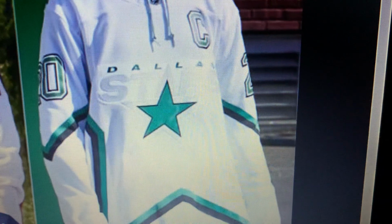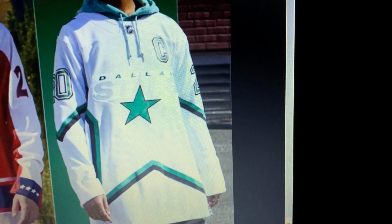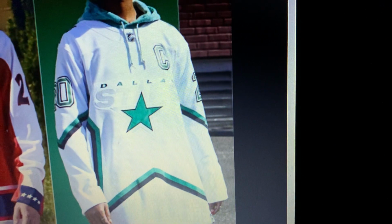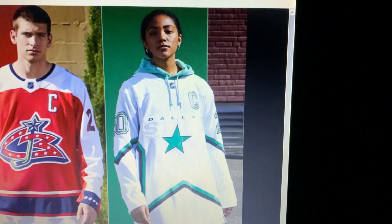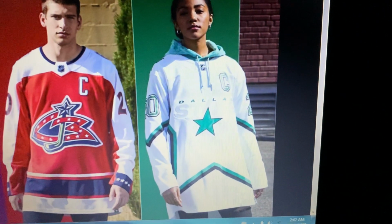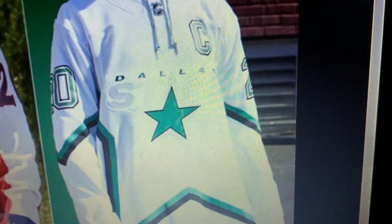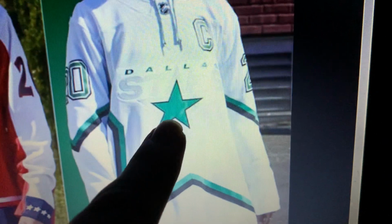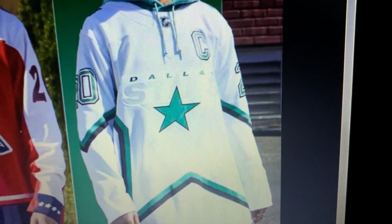But notice that silver Stars logo. It doesn't take a rocket scientist to know that this is going to absolutely bleed into the white jersey base. Look, I go back from a distance, and you can barely make out the logo. Dallas, what the hell were you thinking? They would have been better off just leaving the star on the center crest of the jersey without any type of word mark.